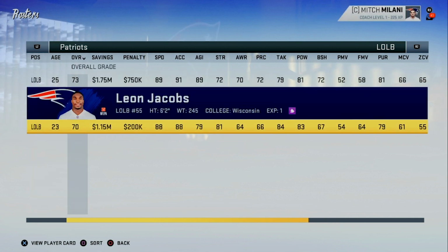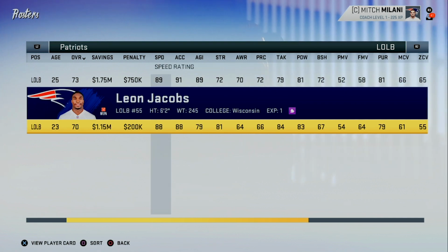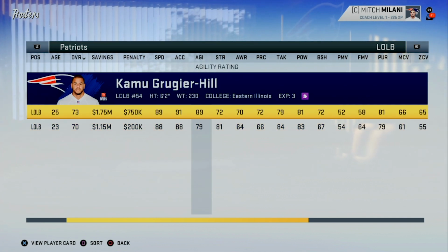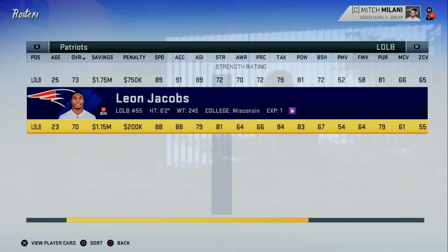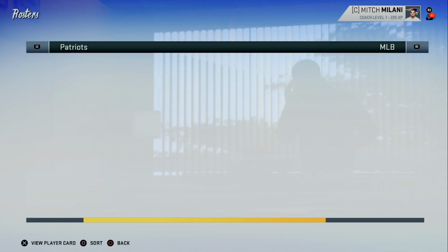Leon Jacobs is also a guy that I drafted, and the computer didn't draft. I drafted him for a similar reason. He could also fill in as a user. He's not as agile as Grugier Hill, but the thing that he does have is the strength. So if I want to put him at 3-4 outside linebacker, which I really like my outside linebackers in the 3-4 to have that strength because they need to be able to hold up in the run game and set the edge, Bill Belichick style, then Jacobs can do that. He's also fast enough to play 4-3 outside linebacker, 4-3 middle linebacker, whatever you want. So he's another versatile piece as a backup that I'm looking for.